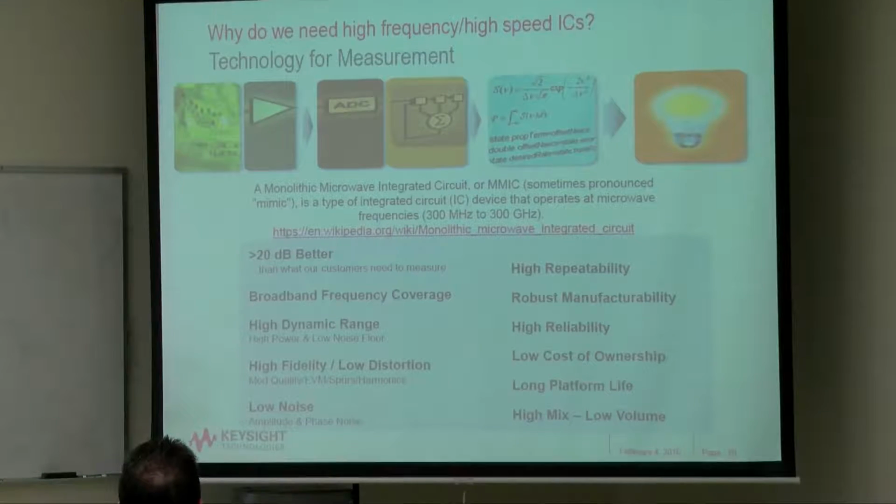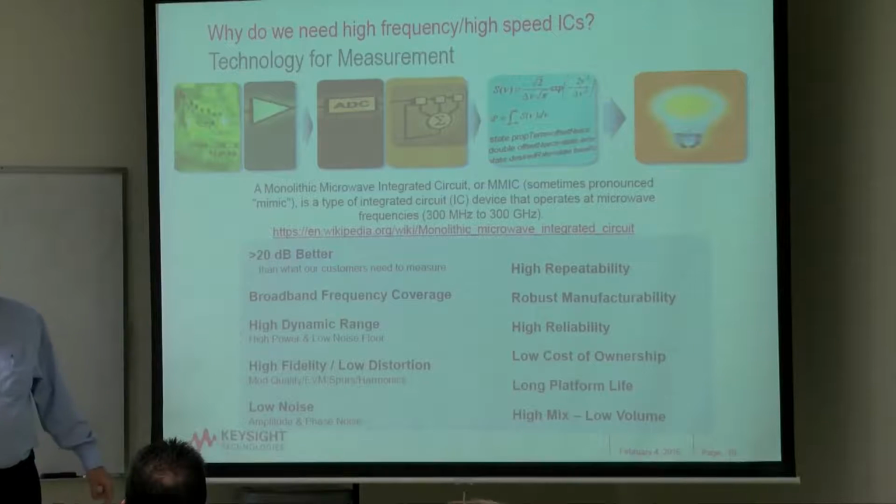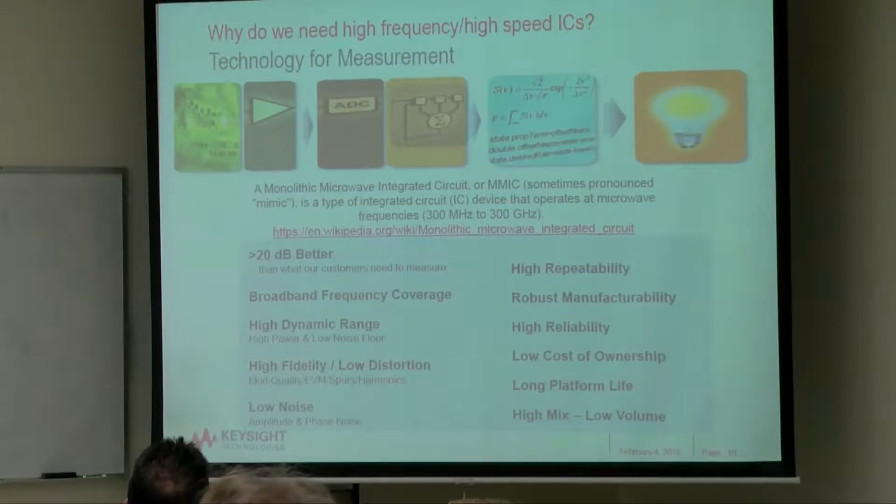It would be nice if everybody in the world wanted a network analyzer on their desk at home, but that's not the case. Universities could afford them, the military can afford them, manufacturing operations can afford them, but you're not going to sell millions and millions of network analyzers. So what we need to produce for these integrated circuits or these mimics is basically the very best in the world, but we don't need a whole lot of them. So we work very well in this very high mix but pretty low volume environment that I'll be showing you.